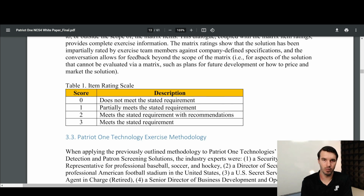Now, as we've gone over before, basically the way that these operational exercises are done by NCS4 is the vendor, in this case Patriot One, gives NCS4 the requirements or the standards that they believe their product meets, and NCS4 then tests the product against those standards.